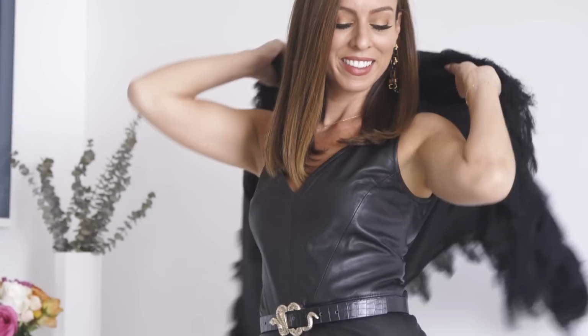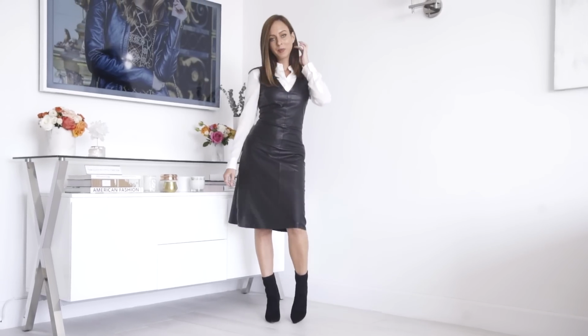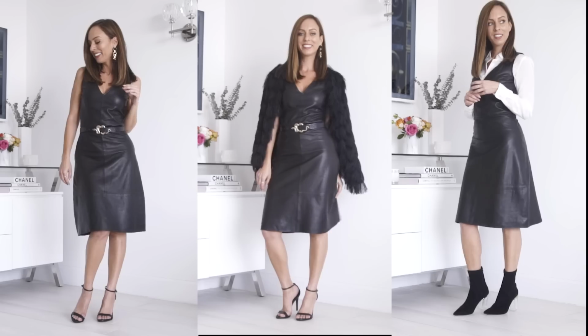And then I added a fringe jacket that I have from last season, but you could do any coat you have in your closet. You can also wear a leather dress to the office. Yes, leather at the office. Isn't that crazy? So the trick is layering. So I layered underneath the dress. I added a white button down, just a silky white button down I already had in my closet, and then booties from my Booties Fall Trend Guide.